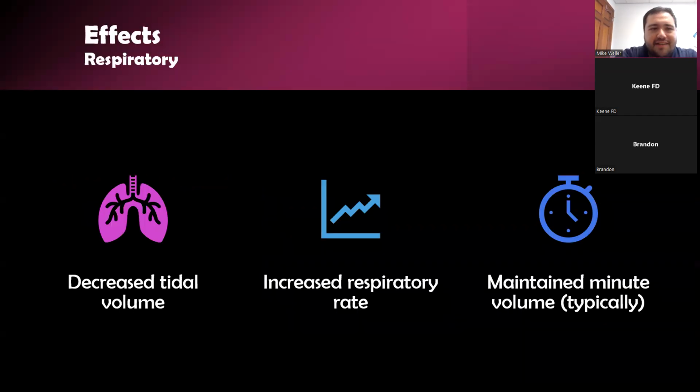The respiratory effects: nitrous oxide decreases the tidal volume. However, it increases the respiratory rate. So although we're decreasing tidal volume, with that increased rate, we're typically going to maintain a good minute volume. That's not really going to change. So to see respiratory depression with nitrous oxide is rather rare.